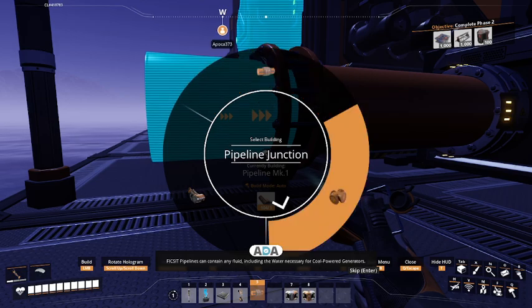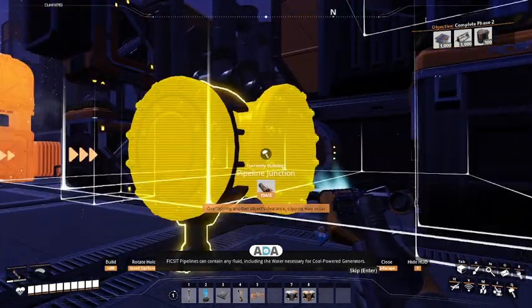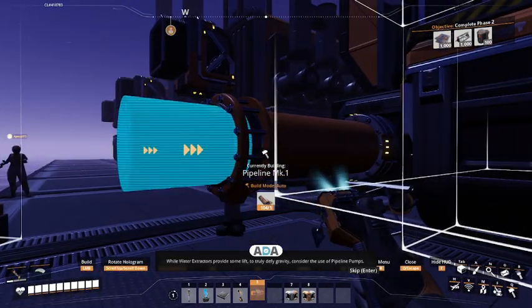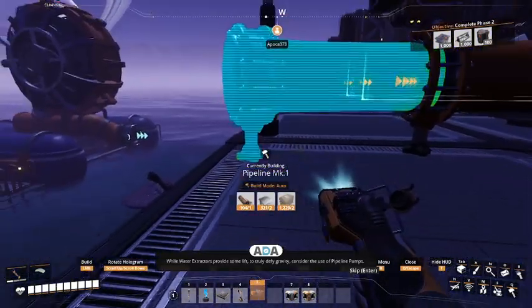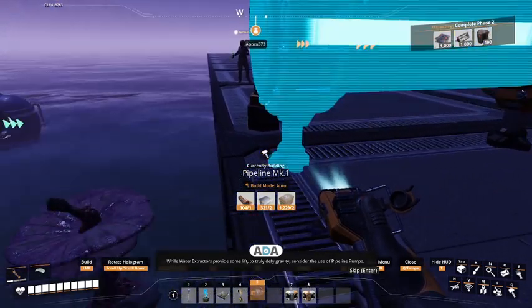Fix-it pipelines can contain any fluid, including the water necessary for coal-powered generators. Note, water does not flow upwards by itself. While water extractors provide some lift, to truly defy gravity, consider the use of pipeline pumps.